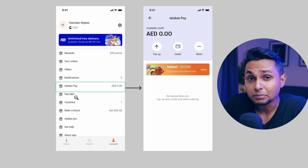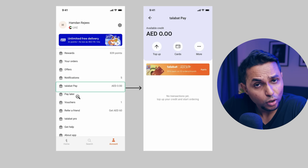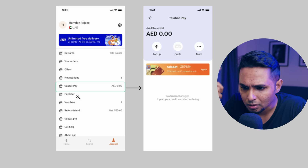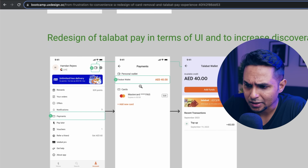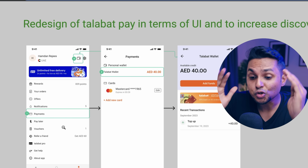Okay, pay later is something like a BNPL, buy now, pay later, like Lazy Pay and stuff. Is that also by Talabat? Is it Talabat Pay Later? Is it a pay later product by Talabat? Okay, I don't know about that. Talabat Pay, and when you click on it, the existing one. Redesign of the Talabat Pay in terms of UI. Okay, let's see. So you've changed it to payments.